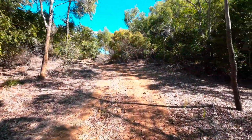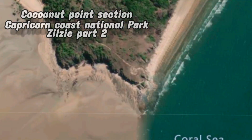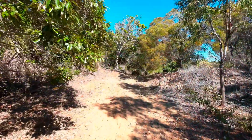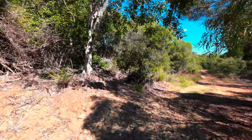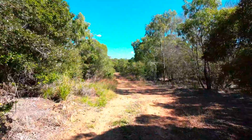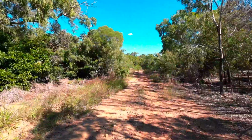A few moments later. This is the other one I was telling you about. It's a bit of a walk to the point. I think it's called Coconut Point. This used to be the old way to get in for four-wheel driving, and well, it looks like people still do it. You know, that might be interesting, but I know the council have been cracking down on a lot of four-wheel driving activity around this area.